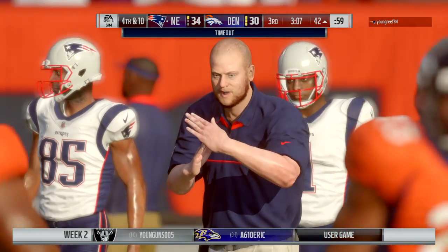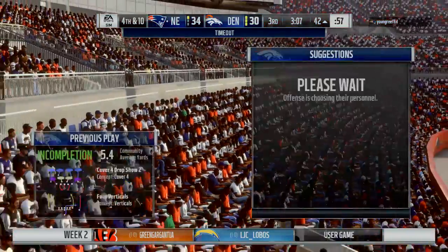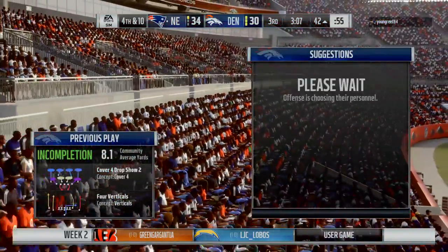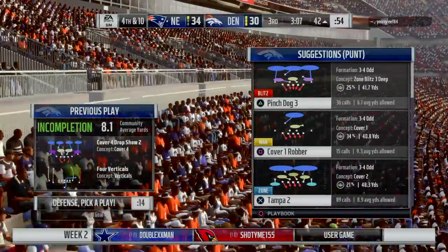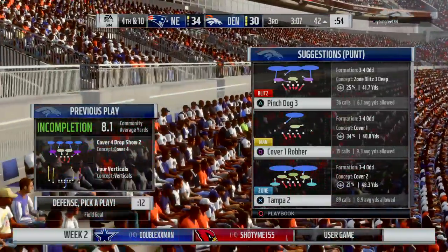And whistle blown. A timeout here is taken, and it's taken by the kicking team. And that's going to leave him with just 1 timeout remaining still in the 3rd quarter. We'll see if that comes back to haunt him. We'll be back.